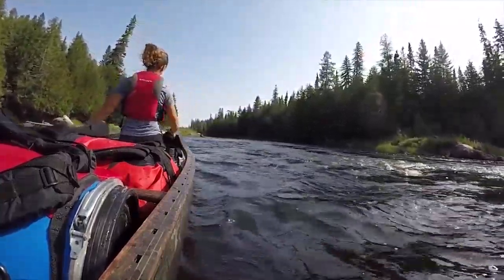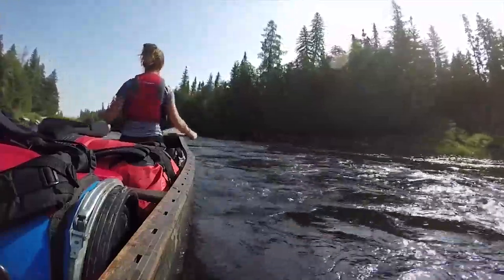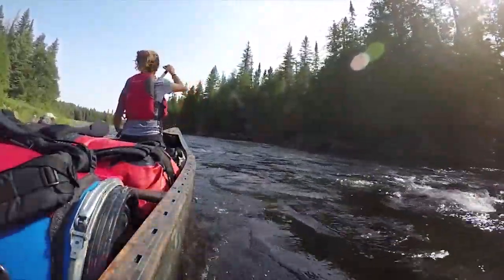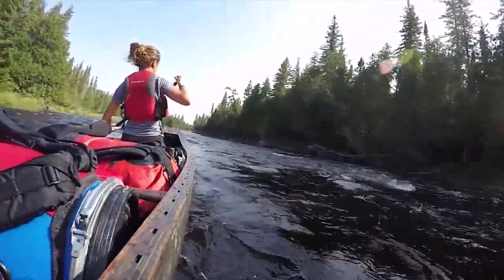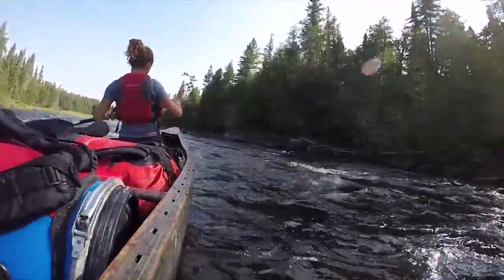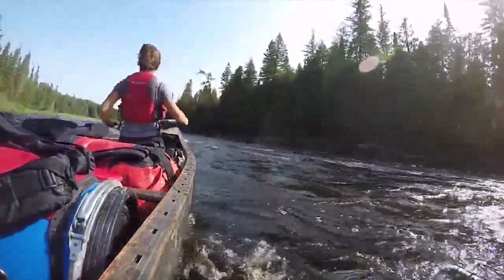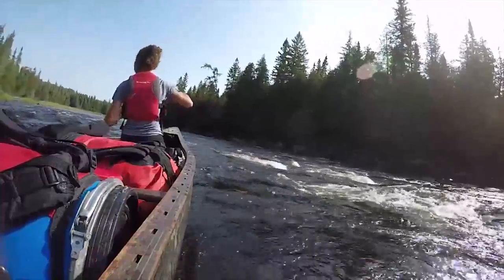Looking at the map, so I have no idea. Let's go to the right. Stop that one. Oh, one sec. Back paddle, back paddle hard. Keep going. Keep back paddling. Okay. Draw. Draw.